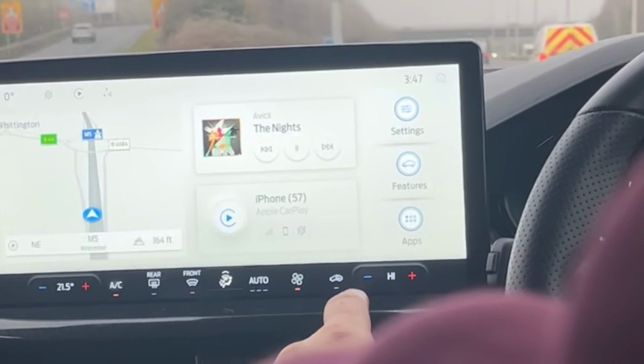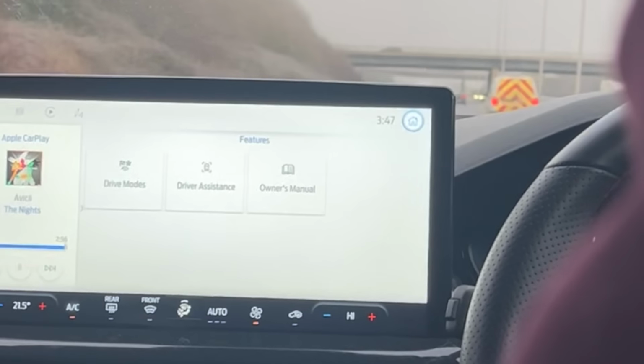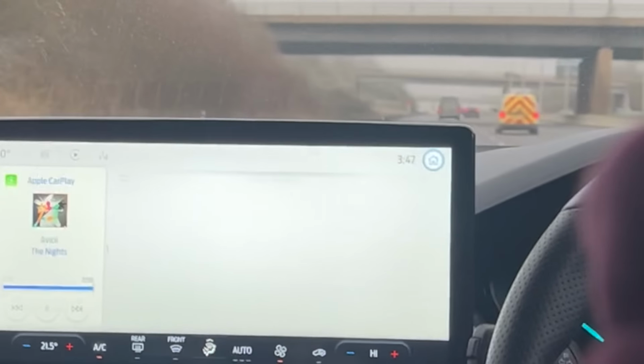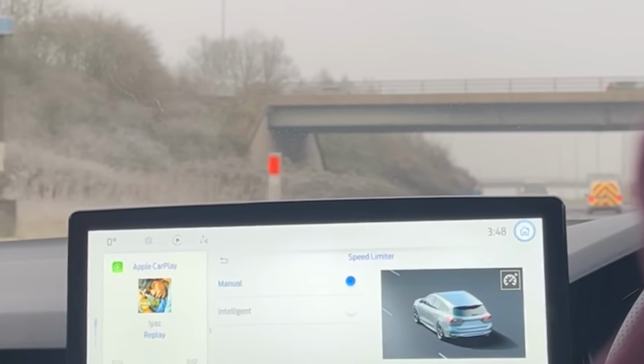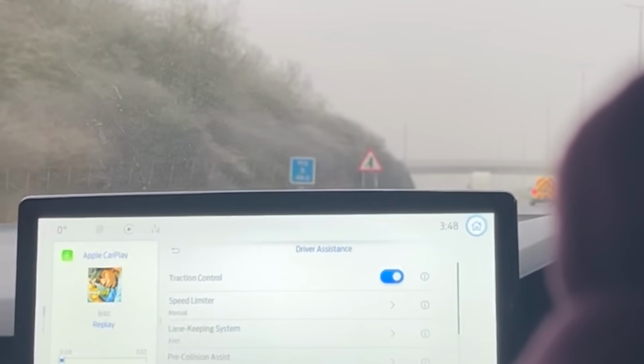And I'd imagine there's two sides of this. People will be like, oh, well, once you know how to use it, you'll never use it. But that's the point. So much stuff on this people will never use. Driver assistance, right? Traction control, okay. Speed limiter. I can do an intelligent speed limiter, but the one I really hate is the lane keeping system. Let's switch it on. No, missed the button because I'm driving.